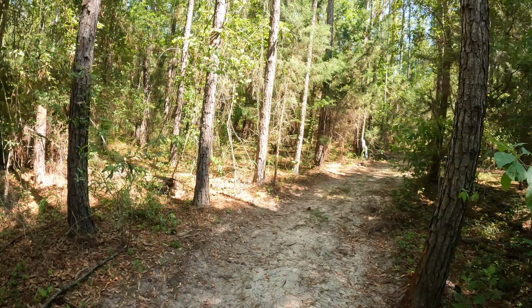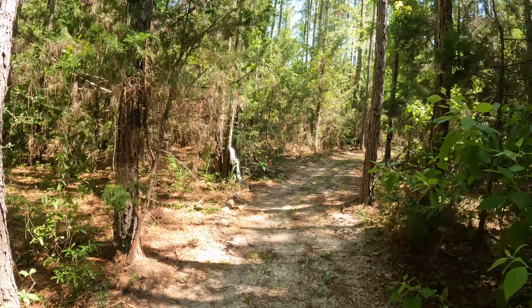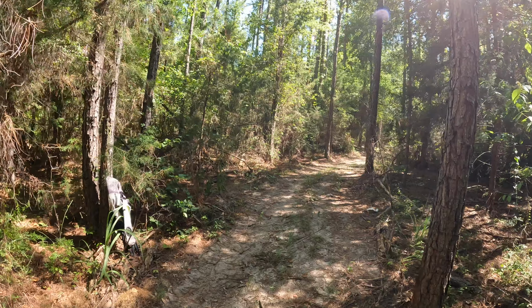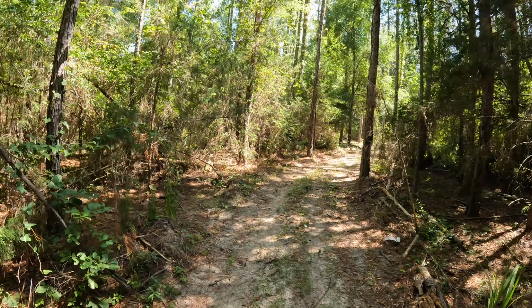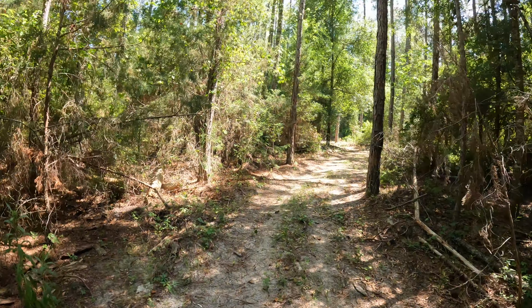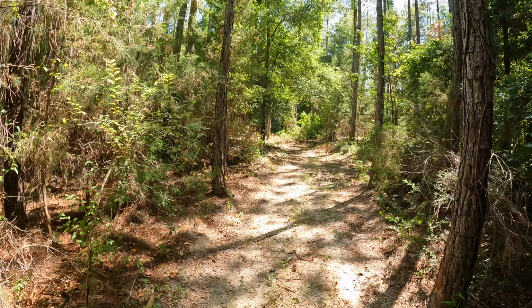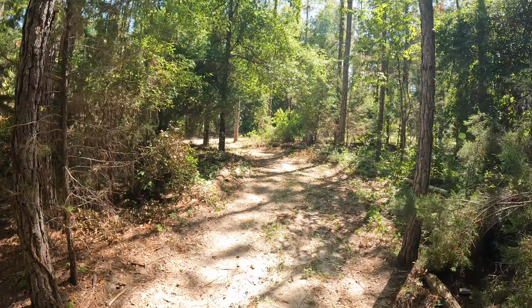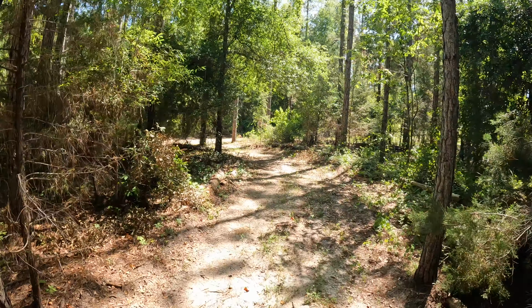Because early mornings, late afternoons, it is simply beautiful back here. Even in full sun right now, it is about 3 o'clock in the afternoon. In mid-June, the weather is hot, but on these trails, it's fairly cool. And if we ever want to walk the trails in the wintertime, we do have trails that are a little bit more open that give us that full sun to warm us up as well.